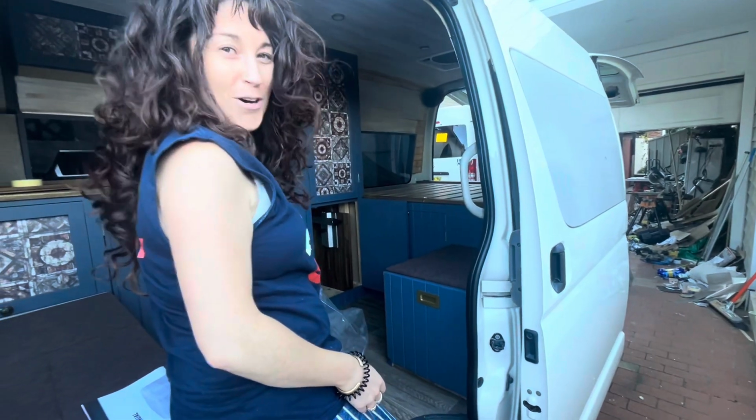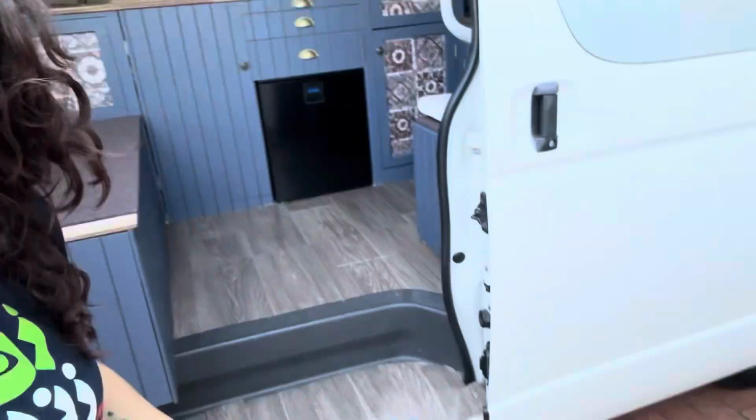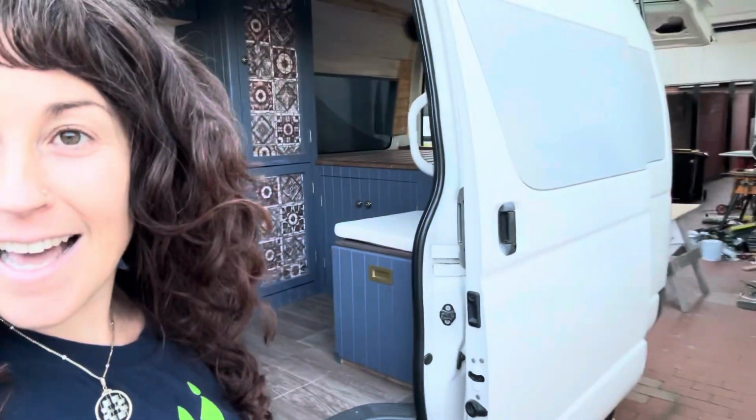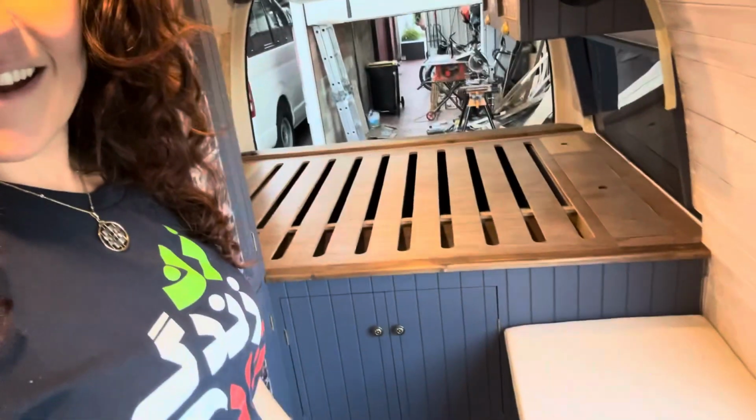What, Lou? Hey, a day's work well done. Look at that beautiful floor. We still need to do the step just to finish it off. But yeah, look at that. She is beautiful. I've still got to finish up the roof. Let's go inside and have a look. There we go. Put on the lights. Let's have a look. All right, so Freya.